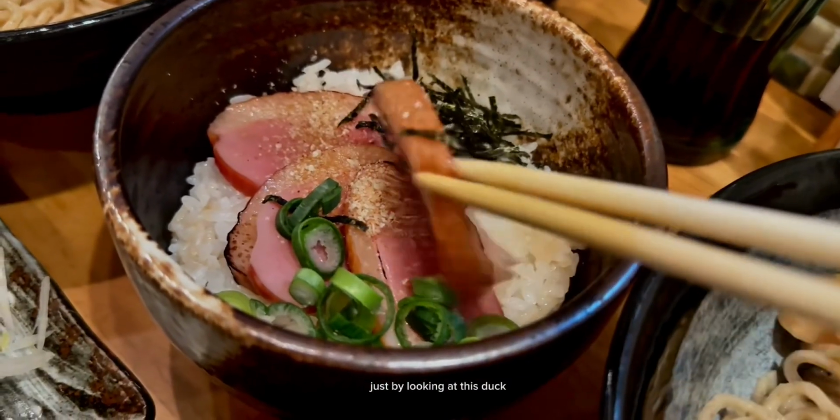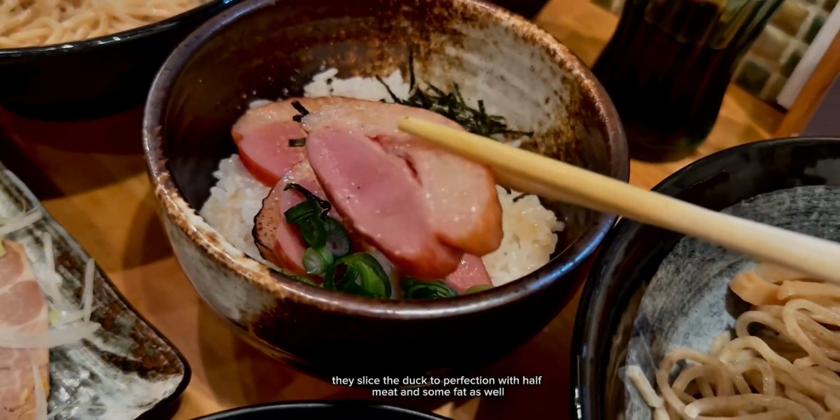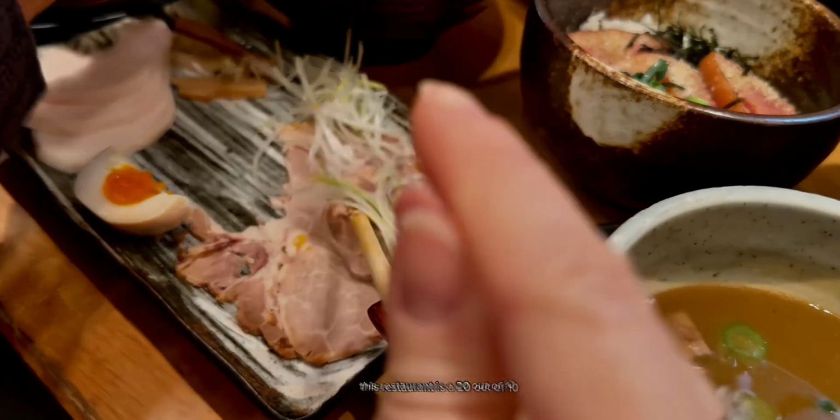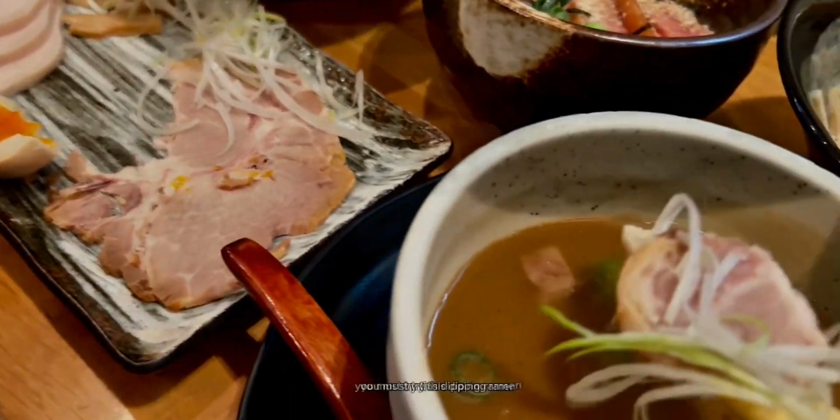Just by looking at this duck, you can see how perfectly cooked this is. They slice the duck to perfection with half meat and some fat as well. This restaurant is a 20 out of 10. You must try this dipping ramen.